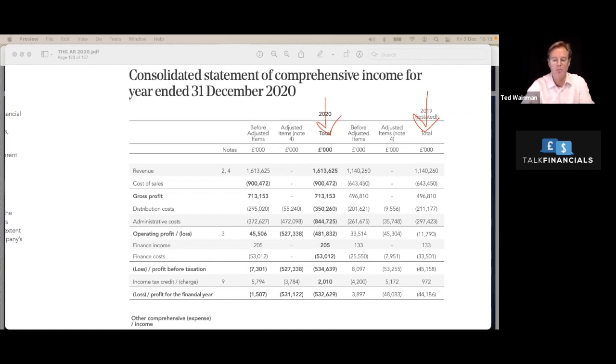So let's start off with our top line analysis. What do we see? Well, first of all, great. We've got a nice big increase in sales, up by about 42%. Gross profit is holding steady. The gross margin, that's the gross profit expressed as a percentage of sales, is staying steady at 44%. That means every time you pay a pound to the Hut Group for a product, it costs them 56p to make or source it, and they keep the other 44p. Sounds pretty profitable.